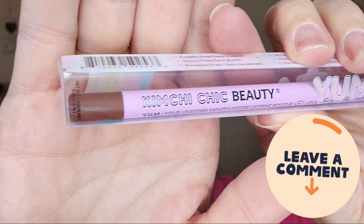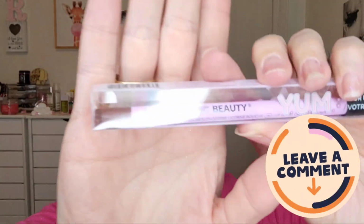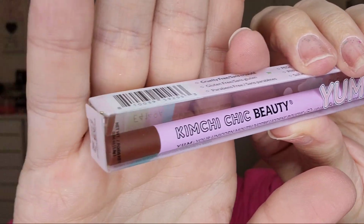This is a number 14 Vanilla Bean. It's just a lip liner. I think it's a lip liner. I'm pretty sure that's why I picked it, y'all. Yeah, lip liner pencil. And I'm a fan, kind of like today, I like to do a little bit of a deeper liner and then either do some type of a gloss or a lipstick that's a lighter shade. So I'm excited about that.